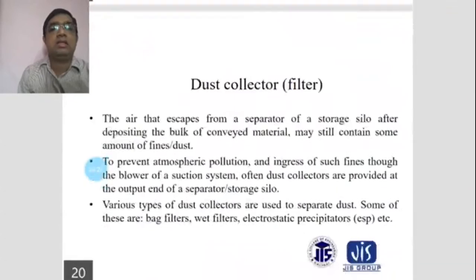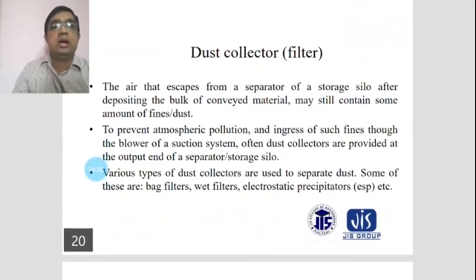Another thing here is the dust collectors. Basically, a dust collector filter is required. The air that escapes from the separators of the storage silo after depositing the bulk conveyed materials may still contain some amount of fine dust.